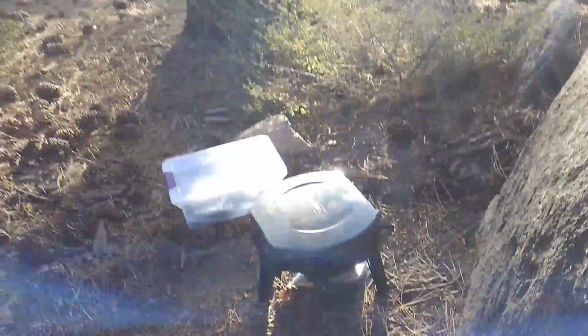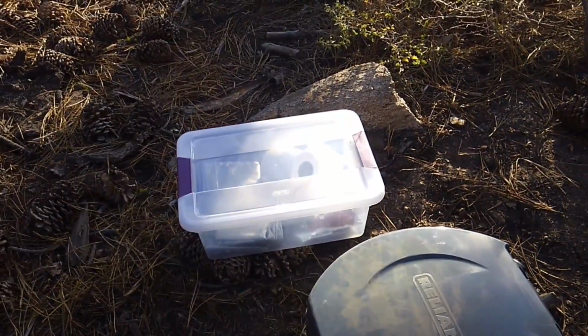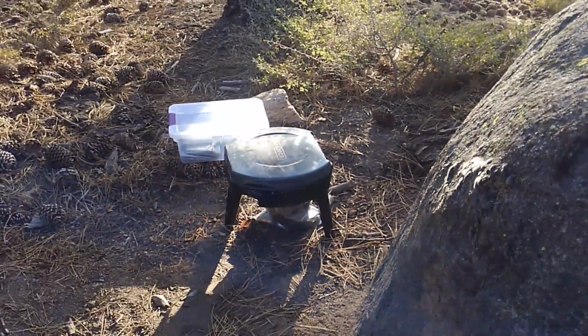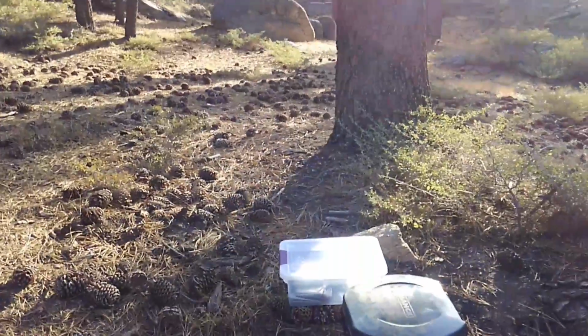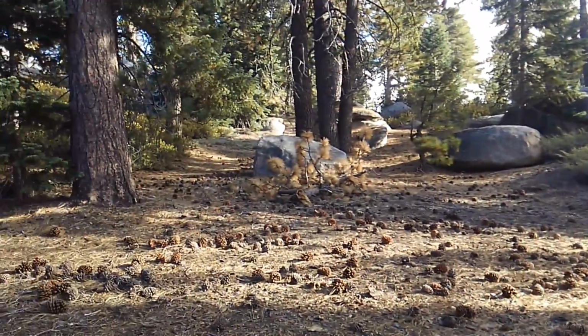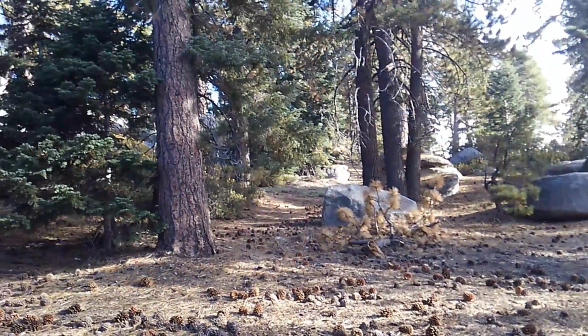So this is the porta potty we got, Reliance, and we've got double baggers in there. So it double bags, and then you just take it with you, throw it in the dumpster. We're not going to bury it out here. Not supposed to. You could bury just your waste and that's it, but not the toilet paper and bags.